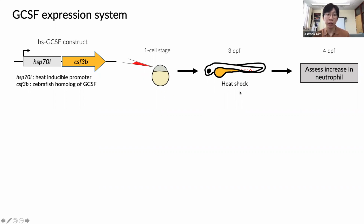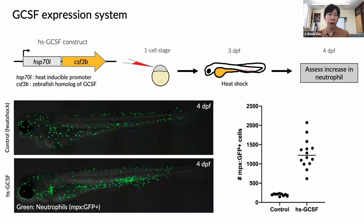Therefore, to validate whether GCSF is successfully being induced in this system, I looked at a transgenic line with green neutrophils and tried to assess whether I see any increase in the number of neutrophils. And indeed, 24 hours after induction at day 4, I observed almost a 6-fold increase in the number of neutrophils, validating that this system is indeed working, that GCSF is being expressed when I give the heat shock. So from now on, I'll be using the same scheme to express GCSF in zebrafish. Heat shock at day 3 when stem cells are in the CHT, and then assess any phenotype at day 4.